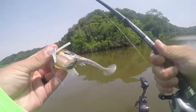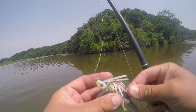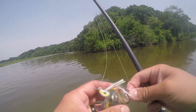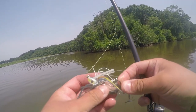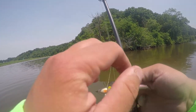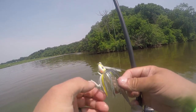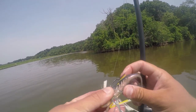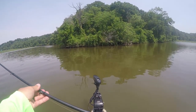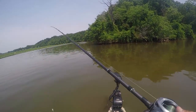That was either a snakehead or a bass. I can't tell. I think it was a snakehead. It was something. It was monstrous. That was insane. I didn't even know what was going on for a second. It hit it so hard.